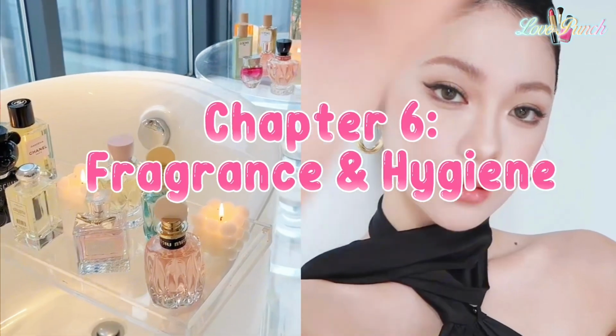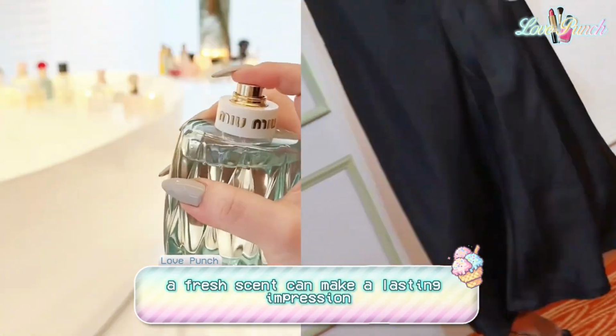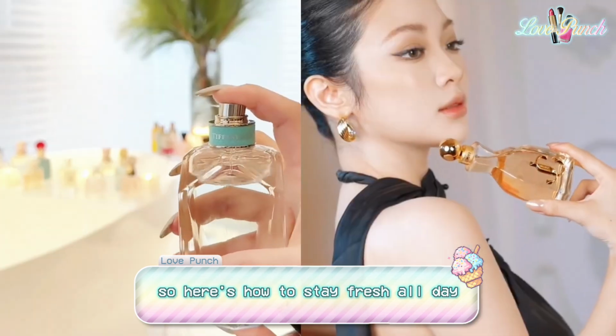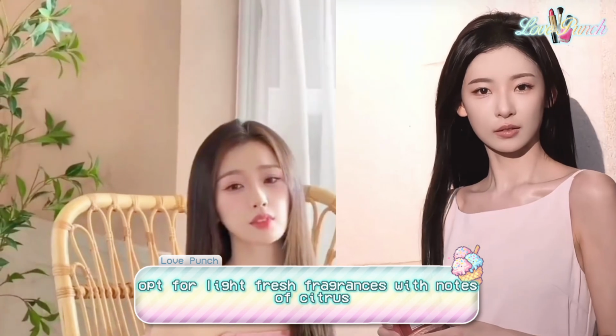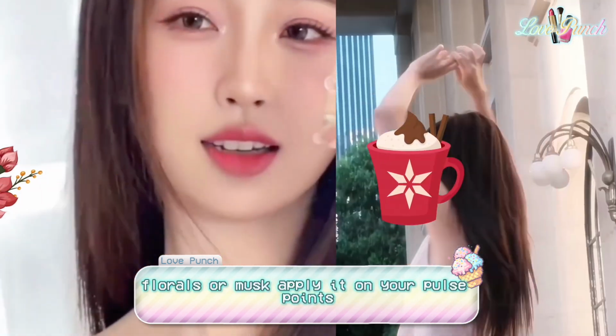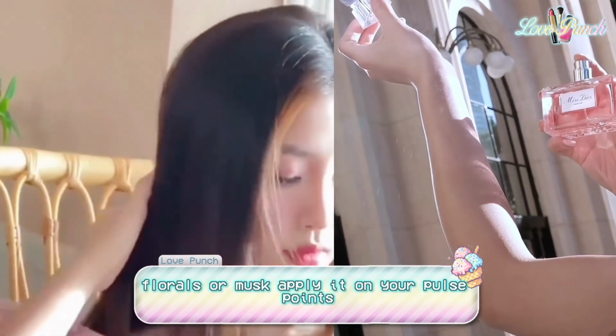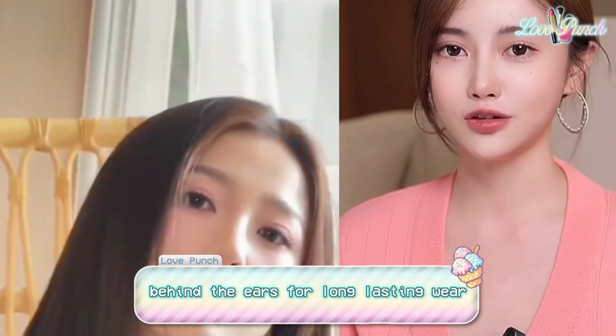Chapter 6. Fragrance and hygiene. A fresh scent can make a lasting impression. So here's how to stay fresh all day. 1. Choose a signature scent. Opt for light, fresh fragrances with notes of citrus, florals, or musk. Apply it on your pulse points, wrists, neck, behind the ears, for long-lasting wear.